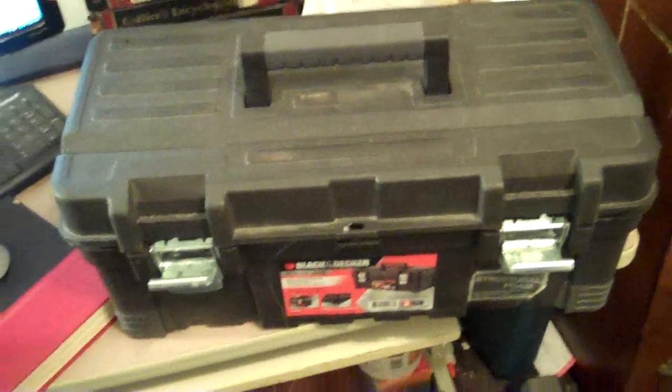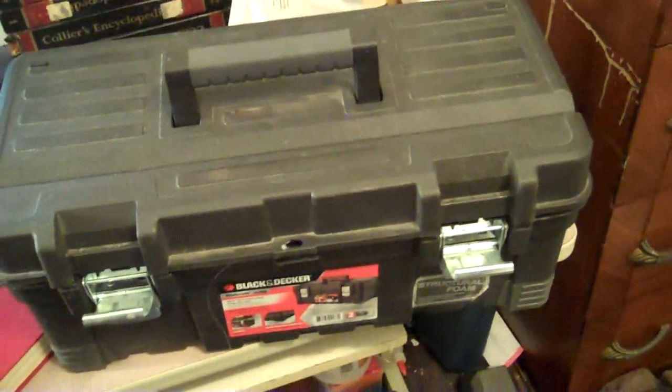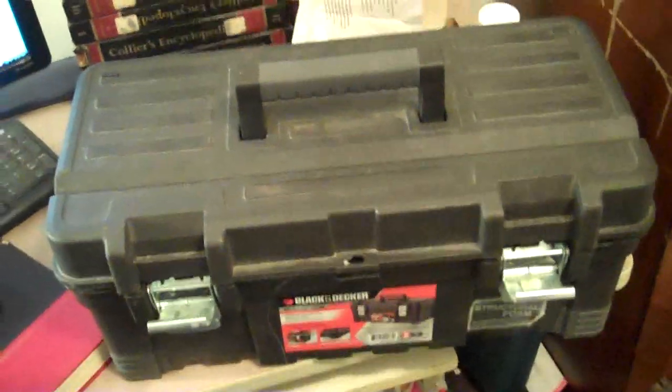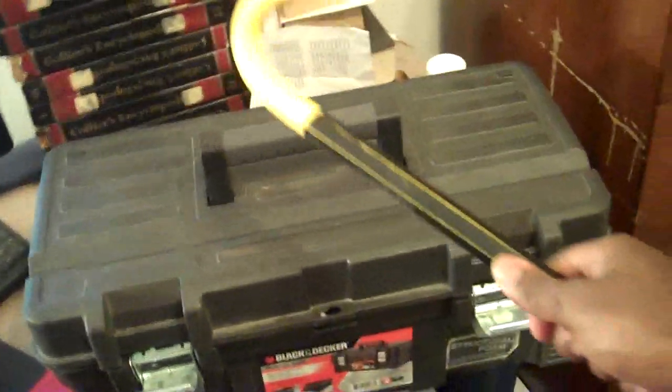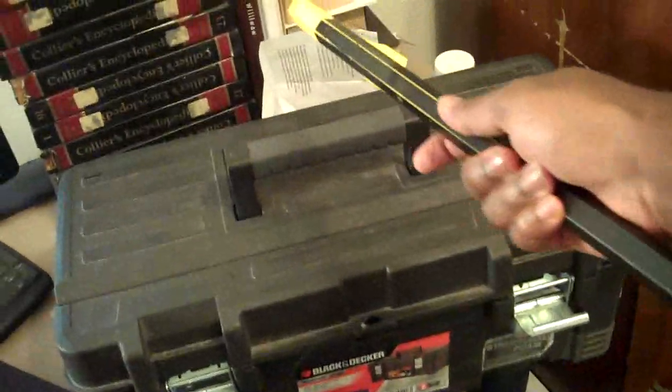Okay, and here are some of the tools I thought would be pretty handy in a survival/emergency situation. First and foremost, I played the game Half-Life 2, and I've got to say, the crowbar made a lot of sense for me, actually. So I decided to get that as one of the first things.